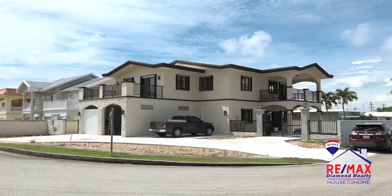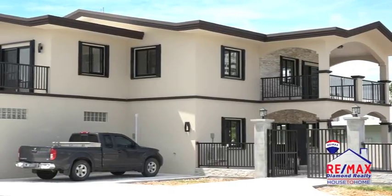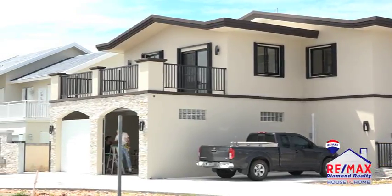side, but because you're in a corner lot, your setback is different. And for the viewers out there who don't know what a setback is, simply put, your house has to be so many feet away from your boundary point. Exactly. Okay. So once you have that all established, then you can go to the building plan process.